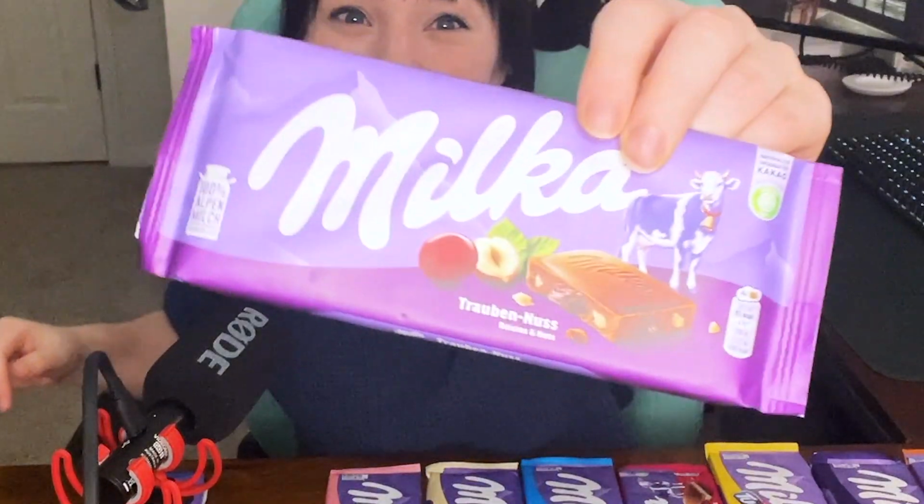This is one that I picked up that I think might be my least favorite. I could be wrong, you know, candy surprises you sometimes. But it's called Trauben-Nuss. It's raisins and nuts. While I think that this might be my grandparents' favorite candy, I'm not sure that this is something that I would actually like. Raisins are okay, but I'm not sure if I'd actually like them in my candy.